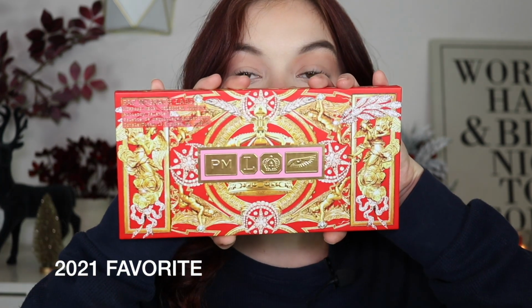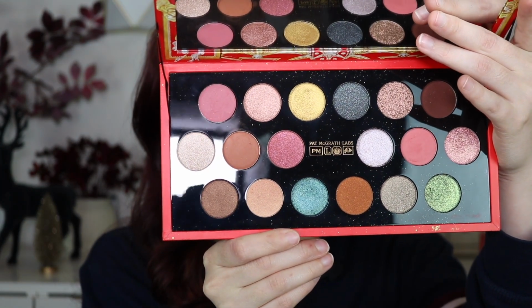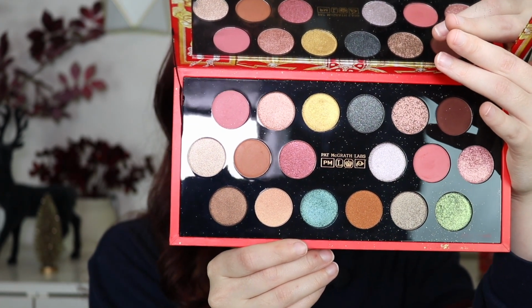And then next question is number 6, and that is 2021 favorite, and I knew that this was gonna be my 2021 favorite. This is the Celestial Odyssey palette by Pat McGrath. I love this. The packaging is so extra, first of all, and then you get these gorgeous tones in here, which again, gorgeous holiday palette, but honestly speaking, you could wear this throughout the year.